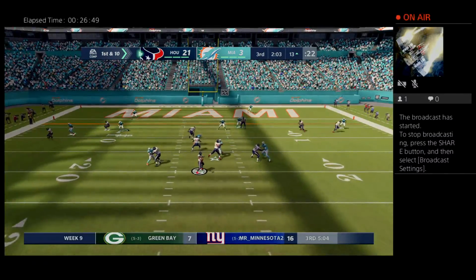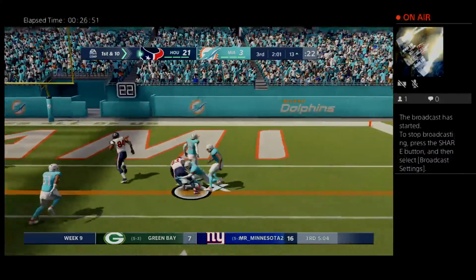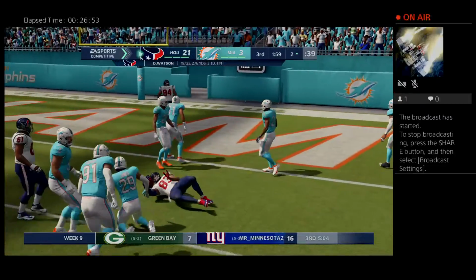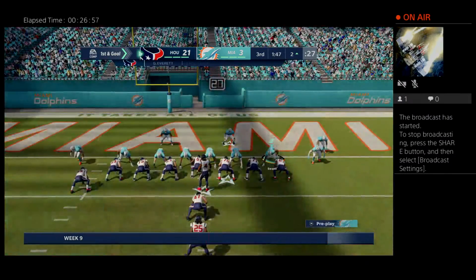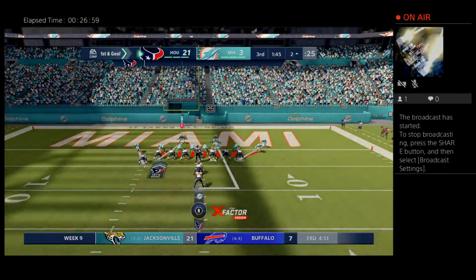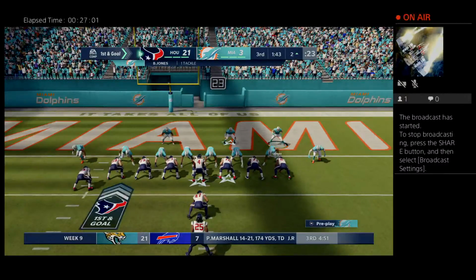From the red zone now, Watson. This will be caught at about the 6. And the Texans are looking at 1st and goal as he's tackled all the way down at the 2-yard line. It's a good gain of 11. Sets him up 1st and goal.